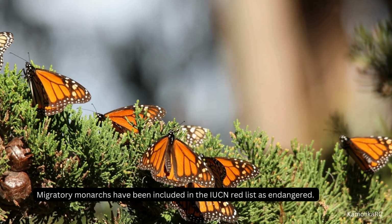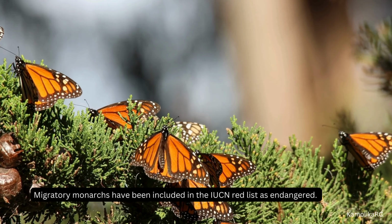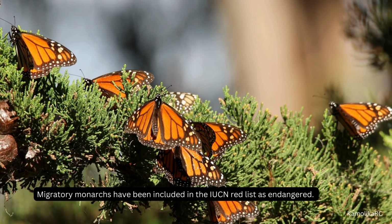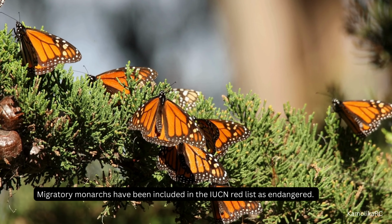Sadly enough, from 2022 onwards, the migratory monarchs have been included in the IUCN Red List as endangered.